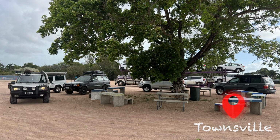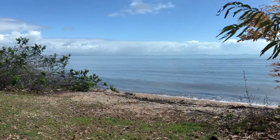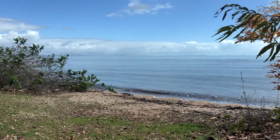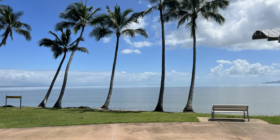So as with any good trip, we had to start somewhere, and we started in Townsville as a group of 5. We were planning to meet up with another member of our trip, Rod, up in Cairns. So the trip from Townsville up through to Cairns is usually pretty uneventful. It's just a bitumen road most of the way.